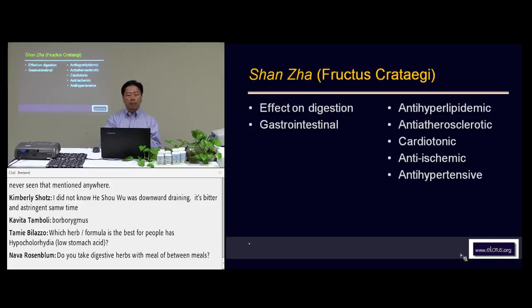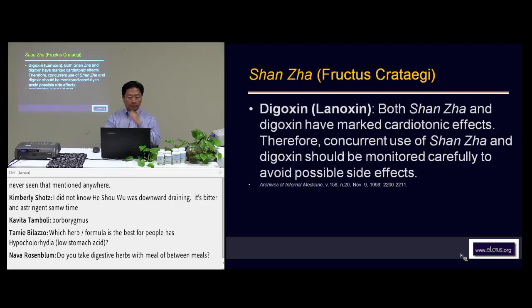So that's shan zha. Shan zha also has a cardiotonic effect, like we mentioned earlier. That is kind of similar to a drug called digoxin or lanoxin. So if the patient is on lanoxin, you need to be careful with shan zha because they have a similar or additive effect. You don't want to overdose the patient.